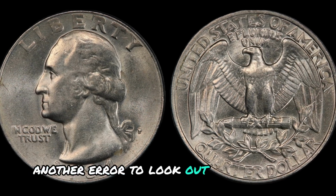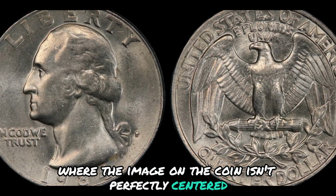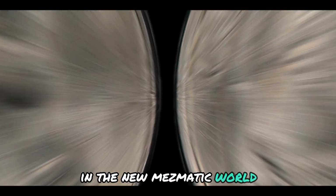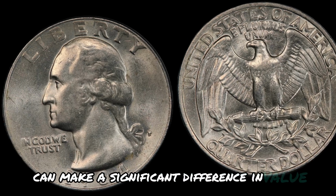Another error to look out for is the off-center strike, where the image on the coin isn't perfectly centered. These coins are unique and considered rarities in the numismatic world. Even slight variations in design can make a significant difference in value.